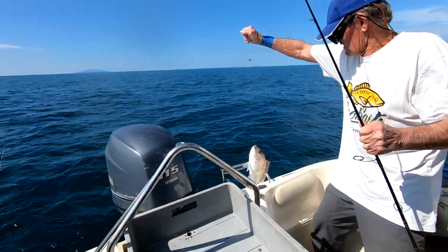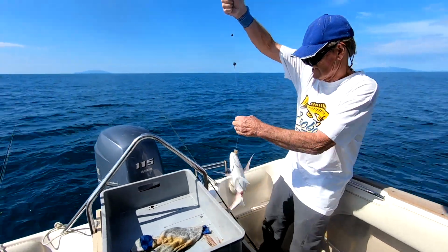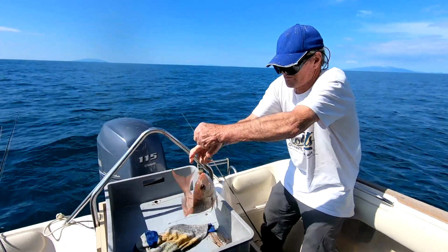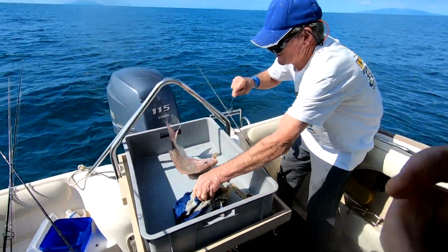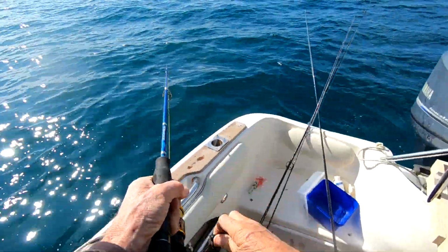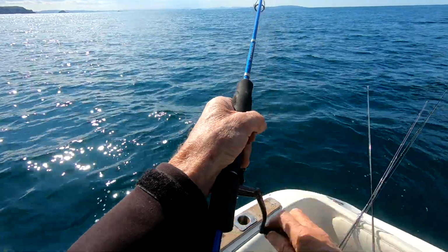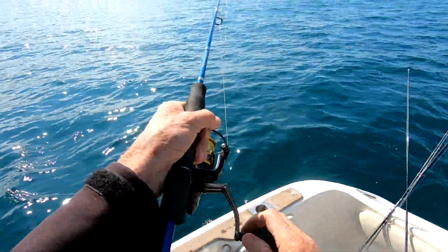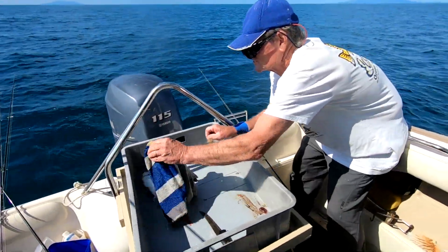Up he comes. Oh yeah. Very good fish. Yeah. It's on the Ecobait. Good enough for him. Very good. That's a good way to end it, isn't it? Yeah. He's going back in. He's done his job.